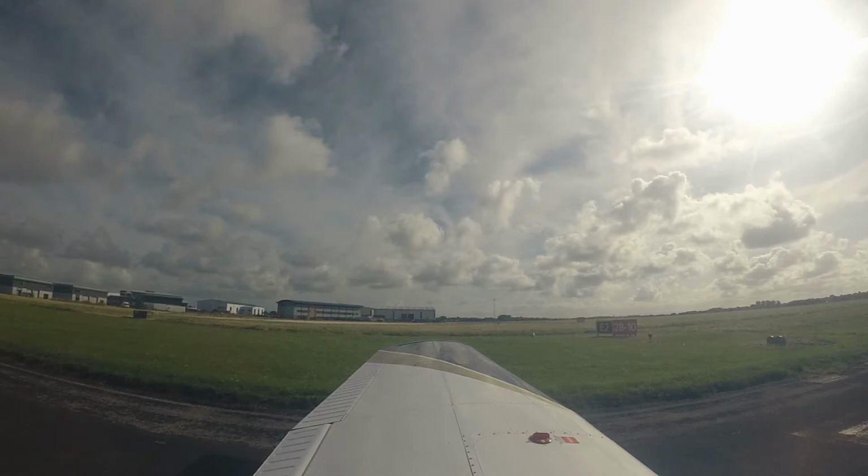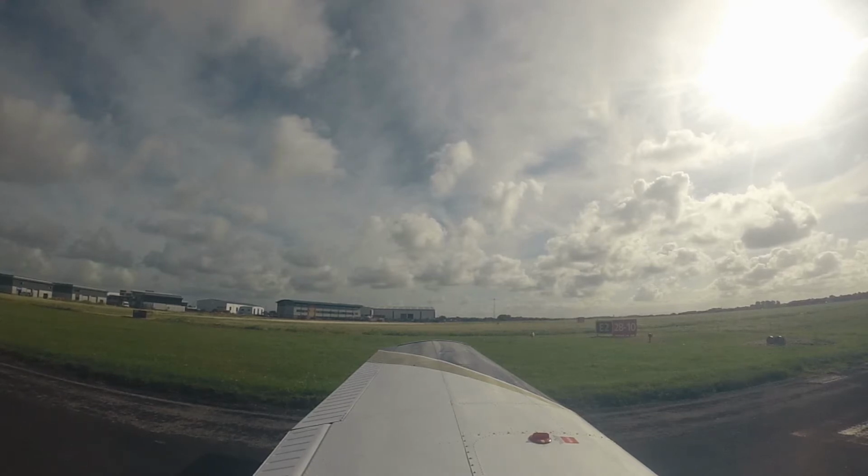Romeo Lima, squawk 3650 after departure, left turn route St Anne's Pier, Southport Pier, not above altitude 1,500 feet.